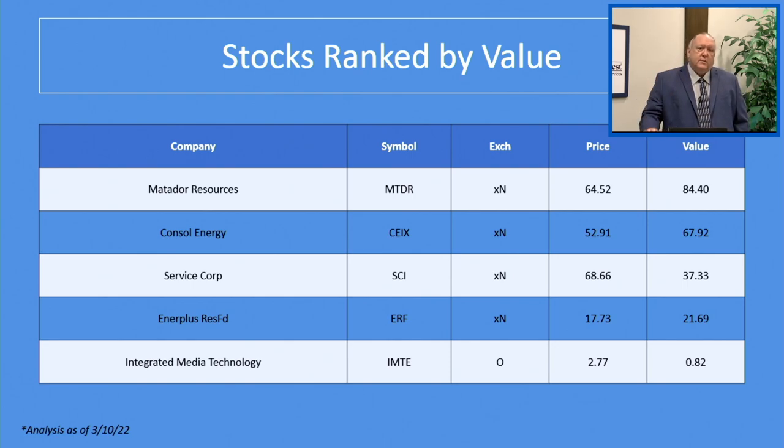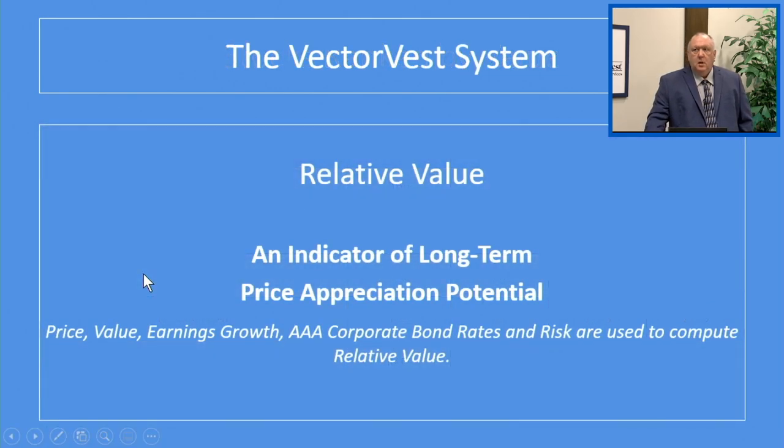So that's the first method of valuation. Our second method of valuation is relative value. And here we're looking for the upside potential of the stock relative to a AAA corporate bond. So in the algorithm, we include things like price, value, earnings growth rate, what are the current AAA bond rates, and how much risk. That all goes into our relative value score.